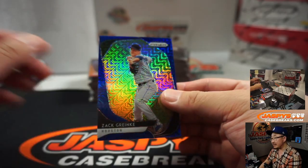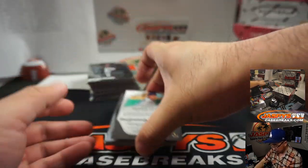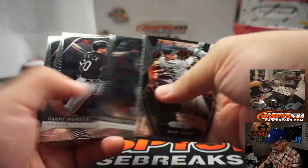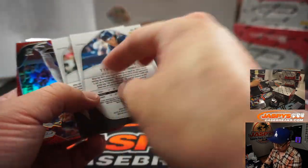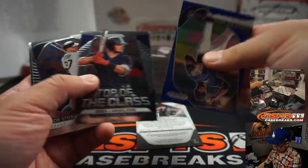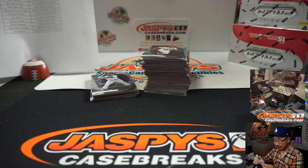Zach Greinke to 175 for Houston. And Brewstar Graterol, Dodgers edition, going to Oliver with the Dodgers. Little Dodger Joe Mojo. Yeah, is this a hot box with these extra parallels? I think so. Maybe a couple extra of those special parallels per pack, it looks like. Dallas Keuchel, 49 out of 50. And these snake skin, these reptile animal skin patterns have been pretty popular.